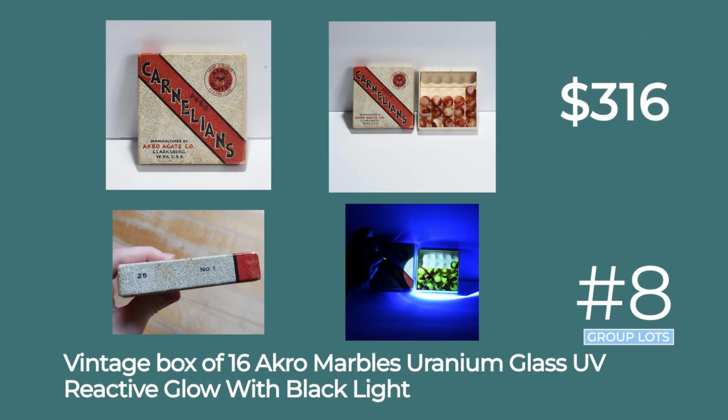At number 8, we have a vintage box of 16 Akro marbles, uranium glass, UV reactive, glow with blacklight, selling after 8 bids for $316. This does seem to be a genuine Akro Agate box for the famous Carnelian marbles. However, it does not seem to be complete, nor am I sure if the marbles are original to the box.